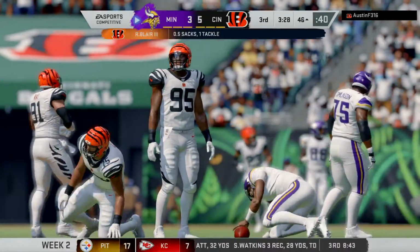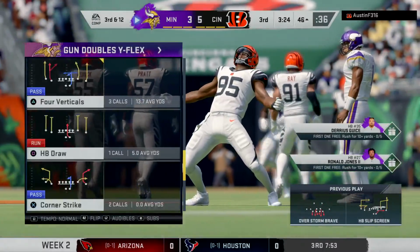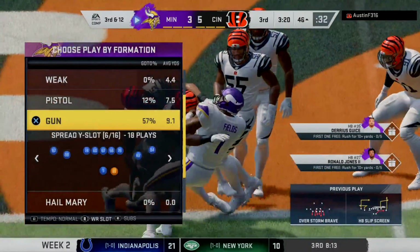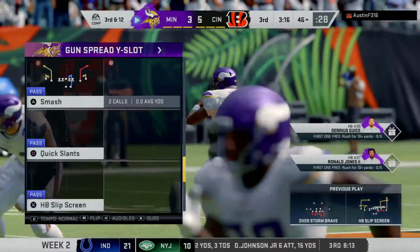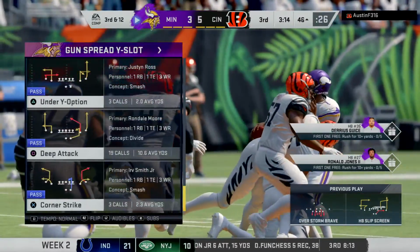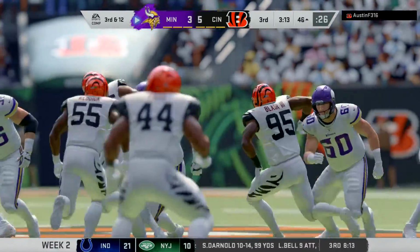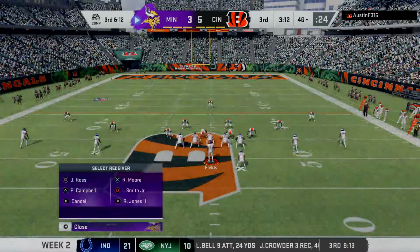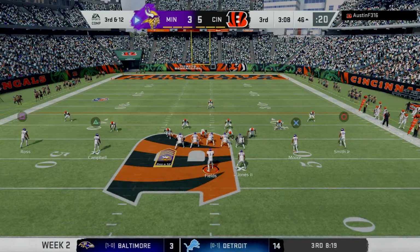Nowhere to escape, and he goes down. Ronald Blair, he's the one that got home and takes him down for a loss of 9. Seventh play of this drive coming up, but a long way to go on third down. That's got to be a no.